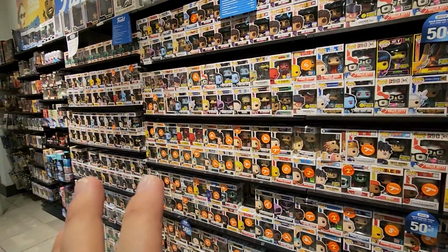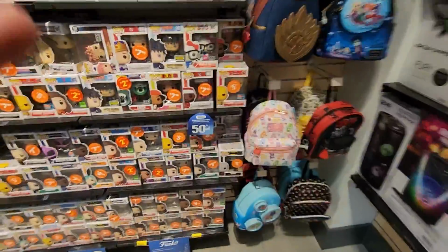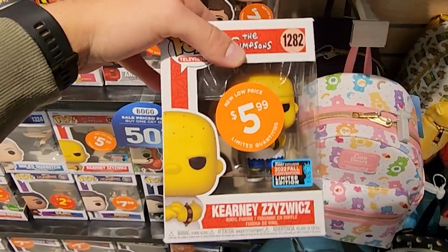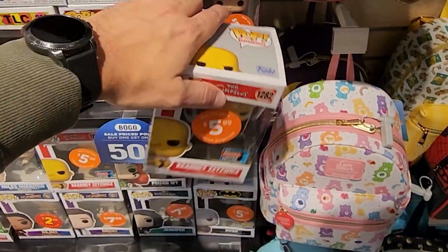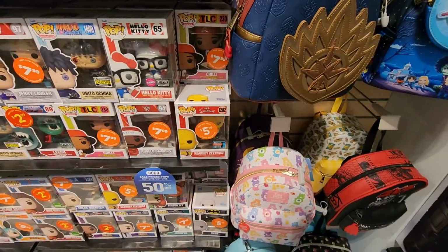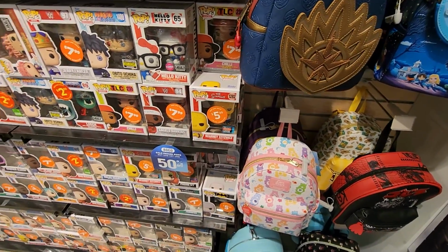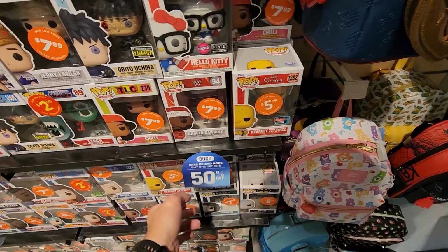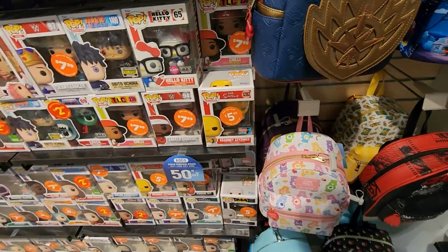But here is their bigger wall of pops, guys, and they've got a lot of stuff, and it looks like there's a good amount of it that's discounted too. It kind of makes me bummed out that I paid full price for one of these Kearneys and they have a bunch of them for $5.99. I'm a big Simpsons guy, as I mentioned earlier, so it's kind of disheartening to see it for so cheap here. Oh, and you can get it for even cheaper. Buy one, get one 50% off on sale prices. So dang, you can get that for really cheap.